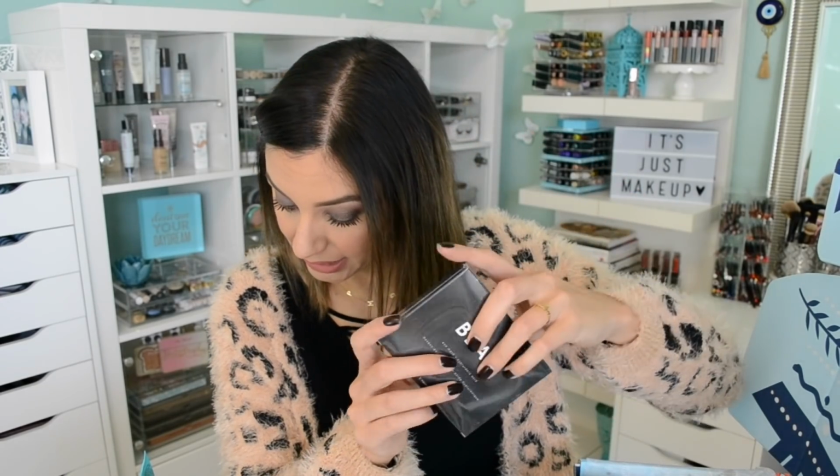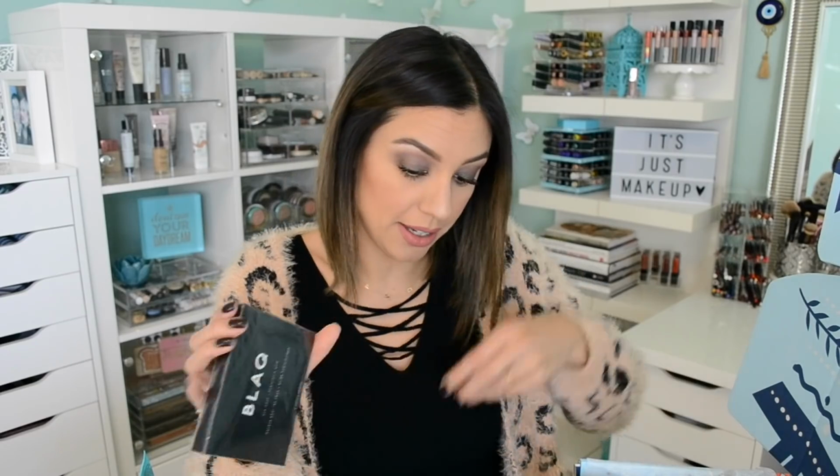Then this is another product that all of us get in the FabFitFun box, and this is from a brand called Black, and these are their Hyaluronic Acid Eye Masks. You get a set of 5, and these are for puffy or swollen under eyes. You know what? I should just leave my tweezers out. And I should probably have a little pair of scissors around here so that I stop using tweezers to open things. But it's how we roll.